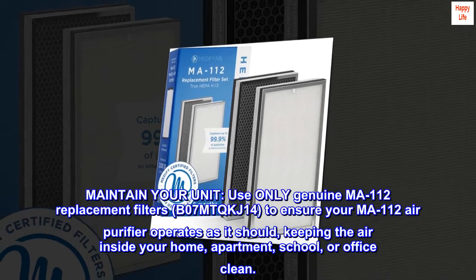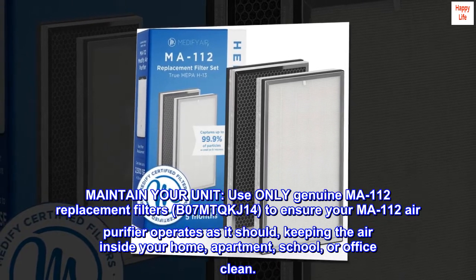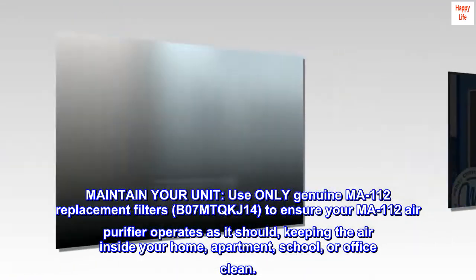Maintain your unit, use only genuine MA-112 replacement filters, B07MTQKJ14, to ensure your MA-112 air purifier operates as it should, keeping the air inside your home, apartment, school, or office clean.